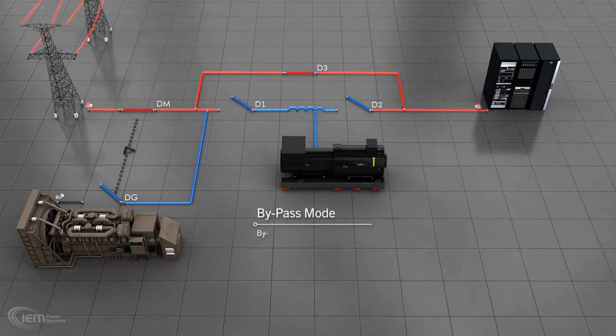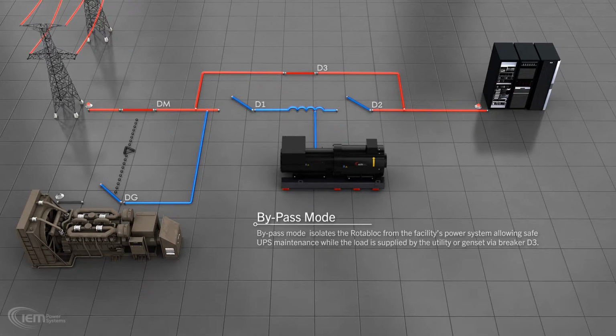Bypass mode. Bypass mode isolates the Rotabloc from the facility's power system. In this mode, the UPS can be safely maintained while the load is supplied by the utility or genset via breaker D3.